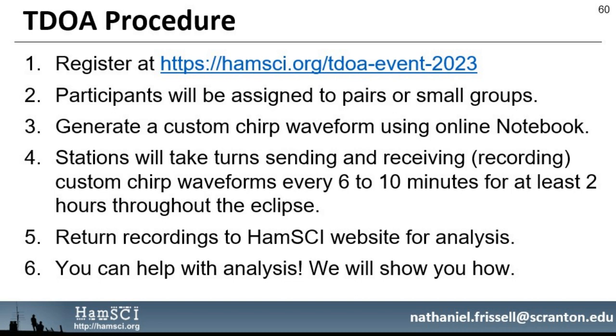If you want to participate in this, you register at the HamSCI website. You go to hamsci.org/eclipse, and you can look for TDOA, and it'll get you here. Once you register, you'll eventually be paired or assigned to small groups that you're going to transmit your signal to and receive from. You'll want to generate your own custom chirp waveform using our online Jupyter notebook. Stations will take turns sending and receiving these custom chirp waveforms, and then you're going to return your recordings to the website for further analysis.